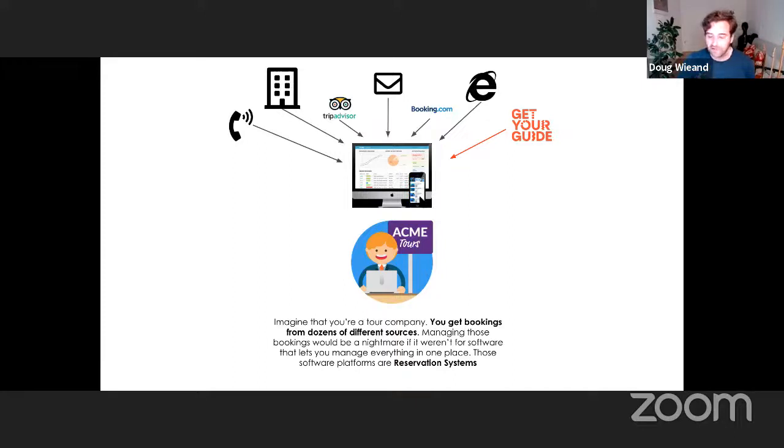If you're a supplier, you're probably an activities operator, what we call suppliers. You probably have software to manage your business. So you set up all of your activities, you set up how much availability those activities have, and then you can take bookings from many different channels. So not just GetYourGuide, but even our competitors like TripAdvisor or Booking.com, or even phone calls or hotel concierge desks or Internet Explorer. I don't know why, but maybe you're getting bookings from Internet Explorer. But anyway, they have to manage all this in a centralized place, and so that's what they use this software for.